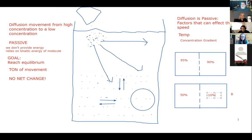All right, absolutely. It's not the overall concentration. It's the difference between the two environments. It's the steepness of the hill. If you stand at the top of a hill and let a ball go, it rolls very, very fast. If you stand on a relatively low hill and let a ball go, it goes relatively slow. So it's not just the overall concentration, but the differences between the two locations that determines it. Absolutely, so concentration gradient is a huge one. What else?